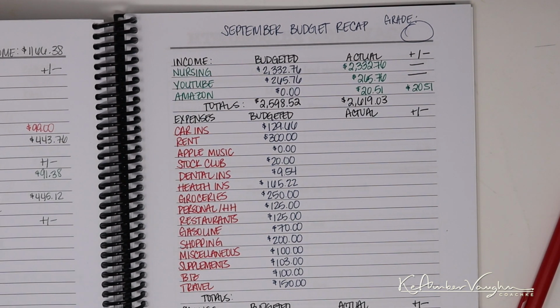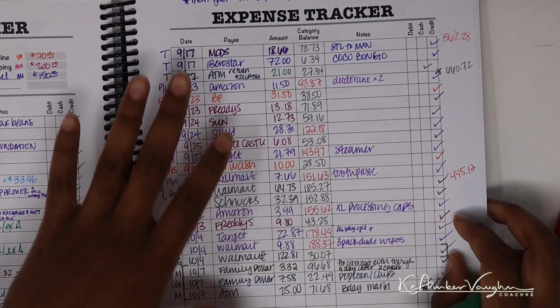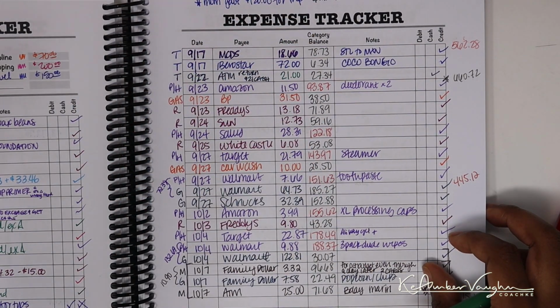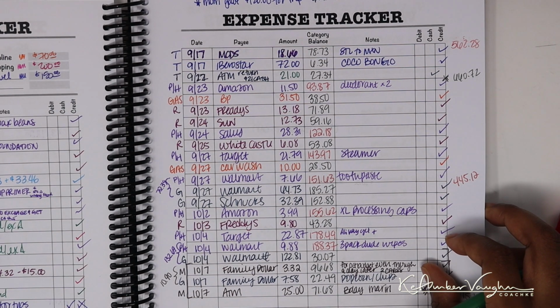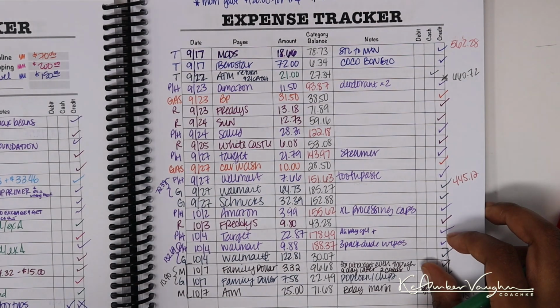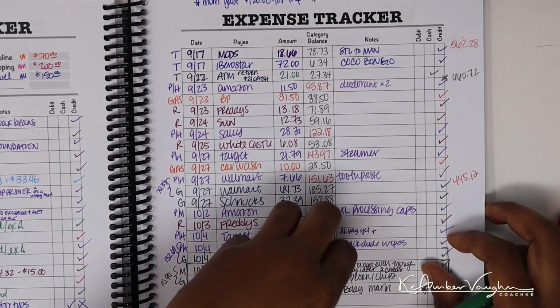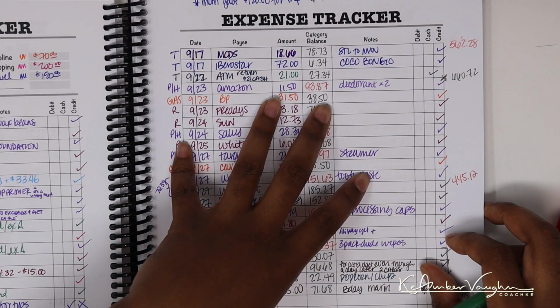Okay, so when it comes to my variable expenses, you guys know, or if you did not know, in my expense tracker, I keep track of my category balance the entire month. And that kind of helps me to stay under budget with different categories and stuff like that. However, I usually track my expenses in real time. So when I come in from the store, I'll go ahead and track everything right then and there because I'm someone who loses receipts all the time.